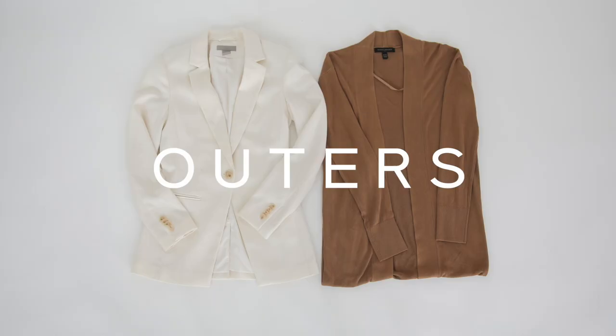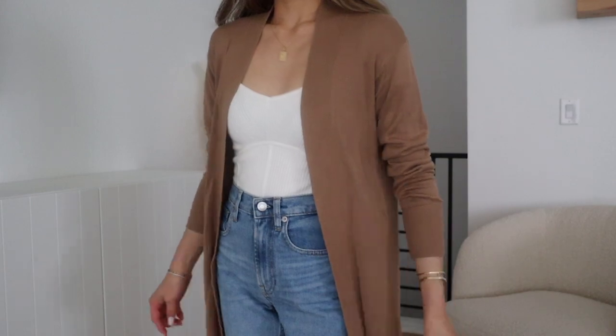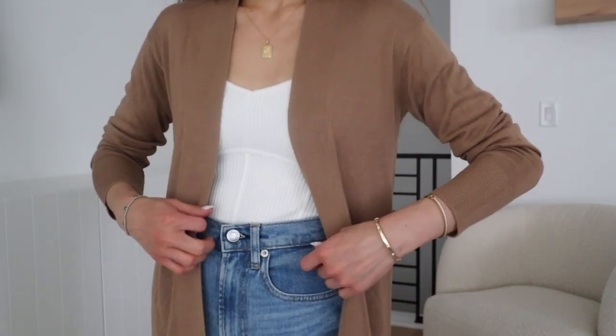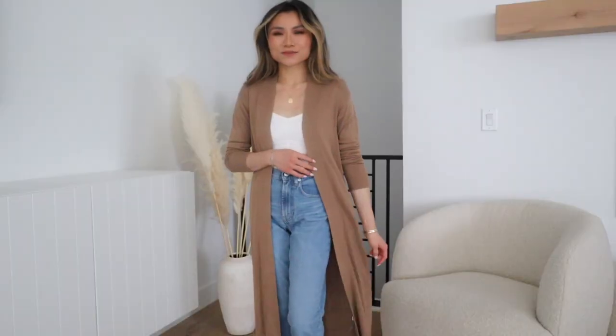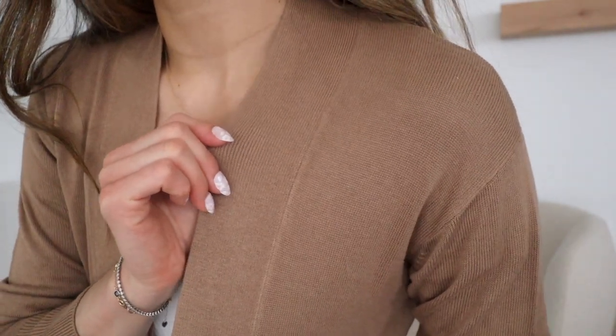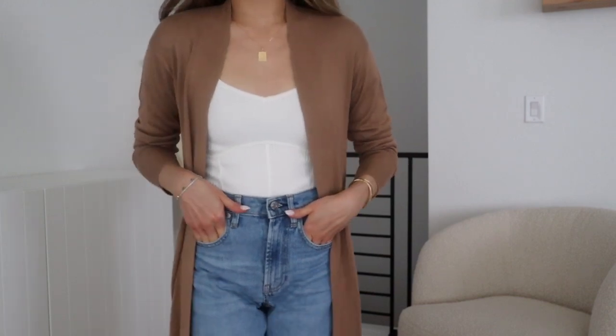Let's go ahead and move into our pieces of outerwear. Item number 9 is going to be a duster cardigan. I love lightweight, simple, minimal cardigans for the office. They always look appropriate. They're great for the AC. And this one has extra elegance because we have that perfect camel color. It's almost like the summerified version of the camel coat for fall. And you have that extra long length for extra movement and elegance.